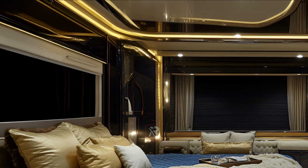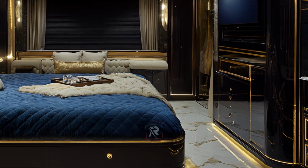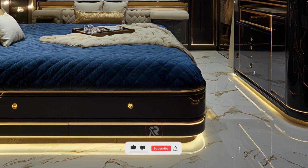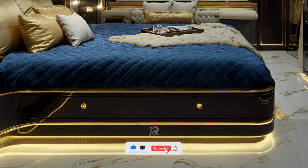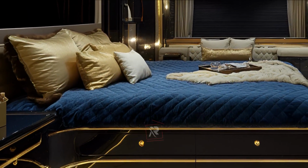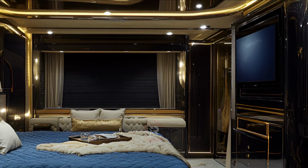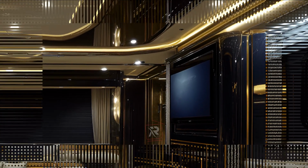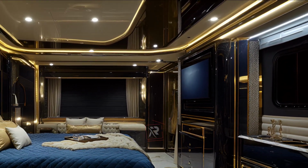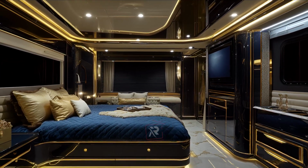Off-grid capability and sustainability. Solar power, outfitted with 300-watt solar panels, enables prolonged periods of off-grid living. Energy efficiency. The overall vehicle efficiency has increased by 25% as a result of the new battery technology and lightweight materials.